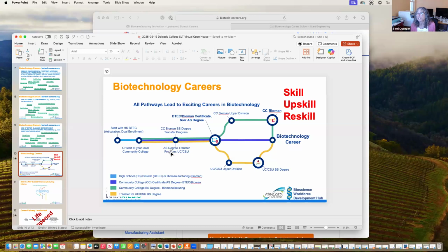And then you can either get certificates and/or an associate's degree. And then you have options. In California, we offer biomanufacturing bachelor's degrees at some of the community colleges, or you could go to a traditional four-year institution for your bachelor's degree. And in either respect, once you get your degree, you come out into a biotech career.